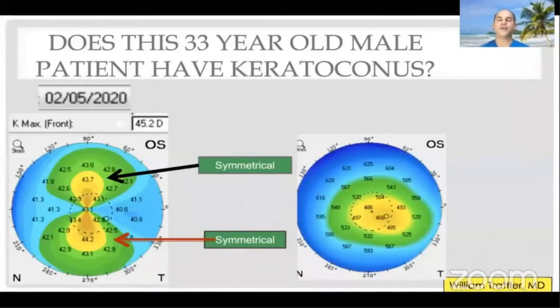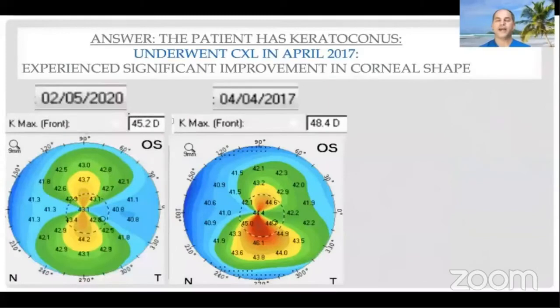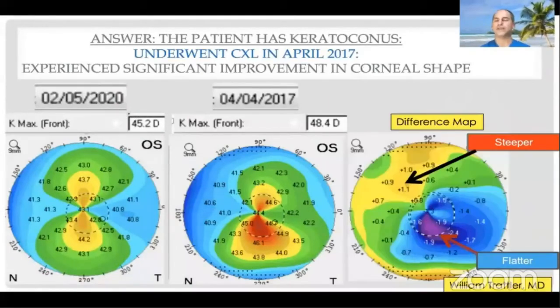Now here's a 33-year-old patient who, at this point, looks like they don't have keratoconus. Their cornea shows symmetrical orthogonal astigmatism, no inferior steepening, but it's actually a trick. This 33-year-old male patient, who I saw in February, actually already had cross-linking in 2017. They had this degree of keratoconus, and this is how they look 3 years later after the cross-linking procedure. And you can see the difference map clearly shows how the cornea reshaped over this time period.